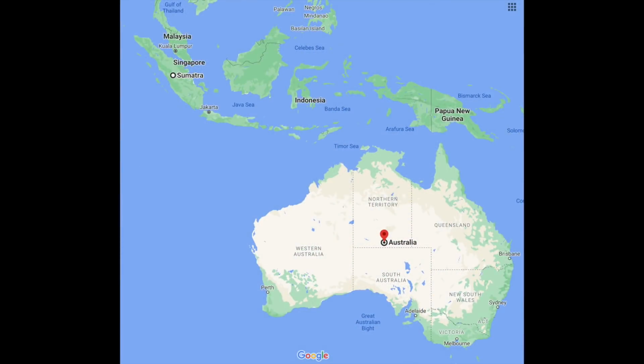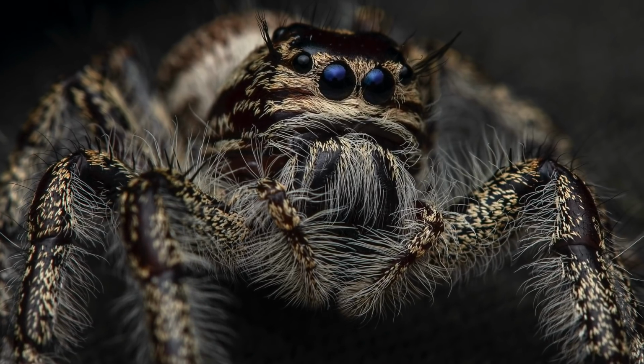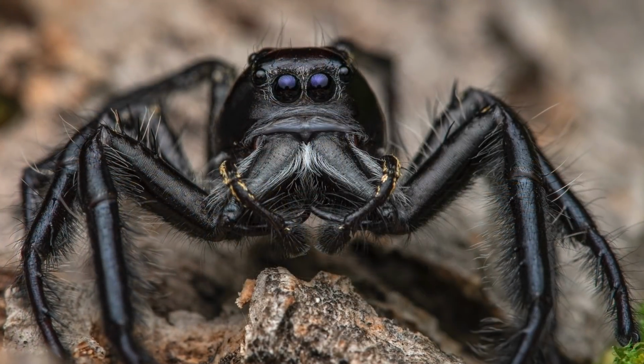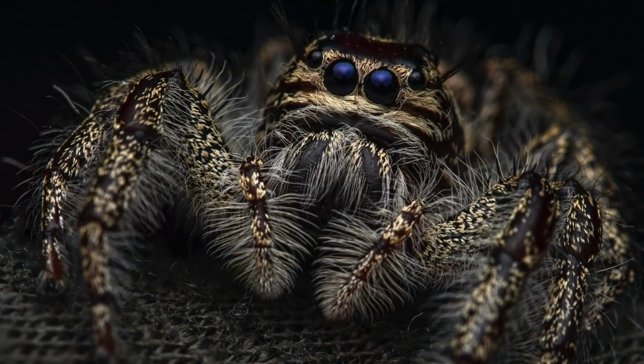So these jumping spiders are originally from Indonesia, and their location is anywhere from Sumatra to Australia. And they are seriously cute. When we were unpacking them, I couldn't even believe my eyes. These are the kind of spiders that a lot of people who say they are afraid of spiders lose that arachnophobia when they see them.